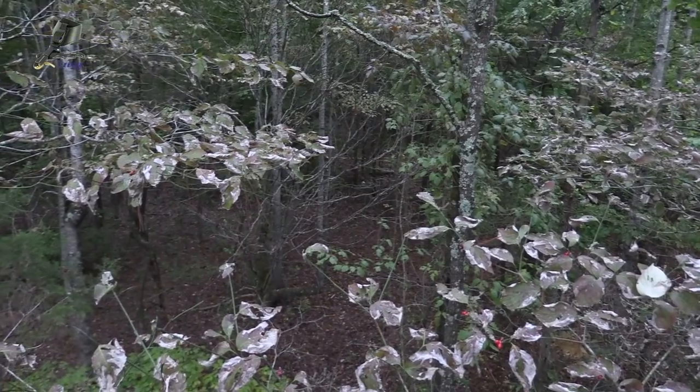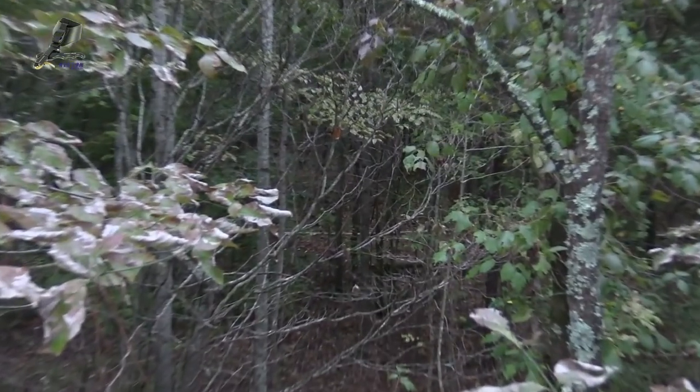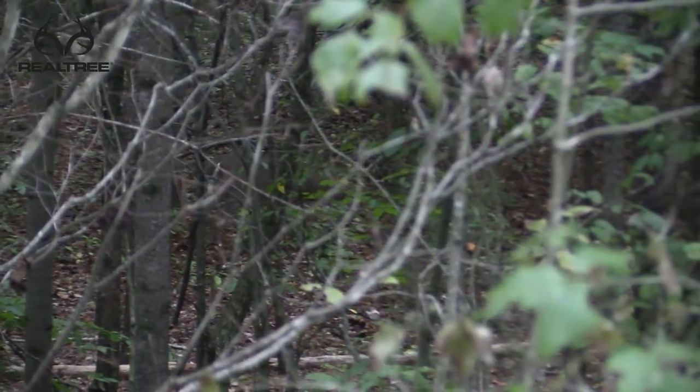And I got to looking, and I saw a deer standing there like it was working a scrape. I pulled up my binoculars, and I knew it was a big deer. So I got the camera turned on and got panned over to where he was. And sure enough, it was him. He worked that scrape and went out that point.